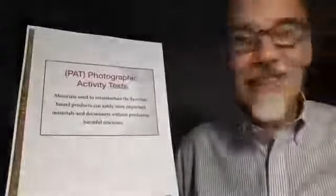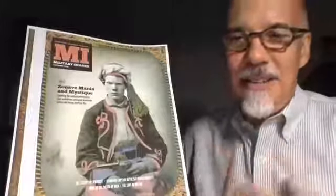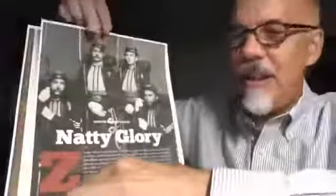Anyway, speaking of covers of Military Images, I want to take you back to the summer of 2016. We did a whole issue about Zouaves, and one of the stories, in fact, the main story, was a gallery of images called Natty Glory. And it was highlights of the collection of Dan Miller. Well, Dan has an absolutely amazing collection. And I had the opportunity to see it in Mansfield, Ohio at the Civil War Show, probably back in 2014, 2015, and made a bunch of scans.